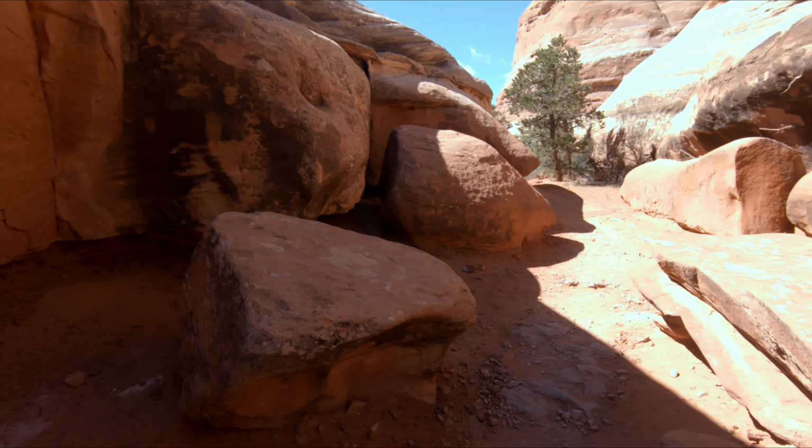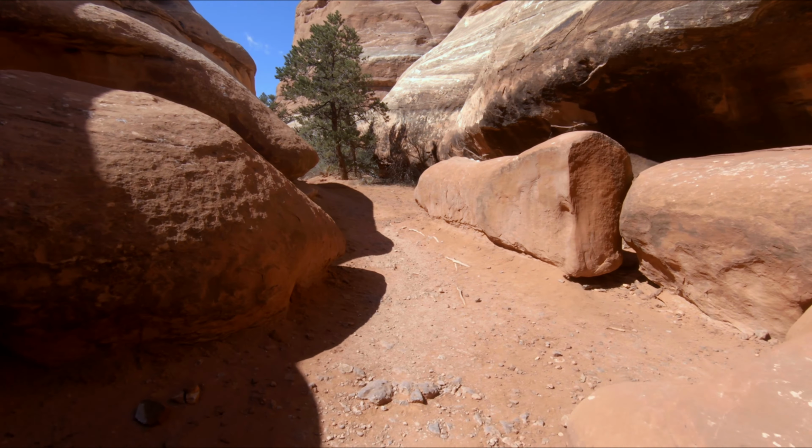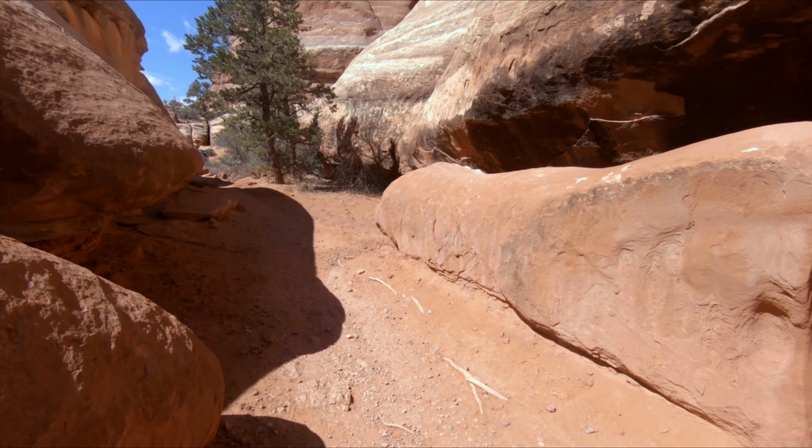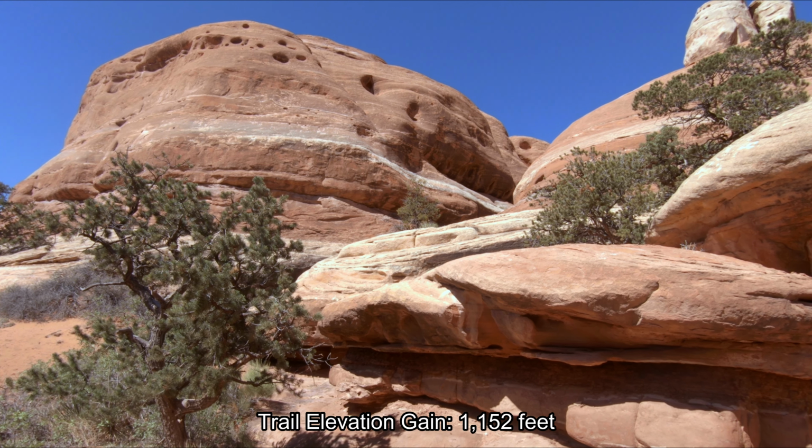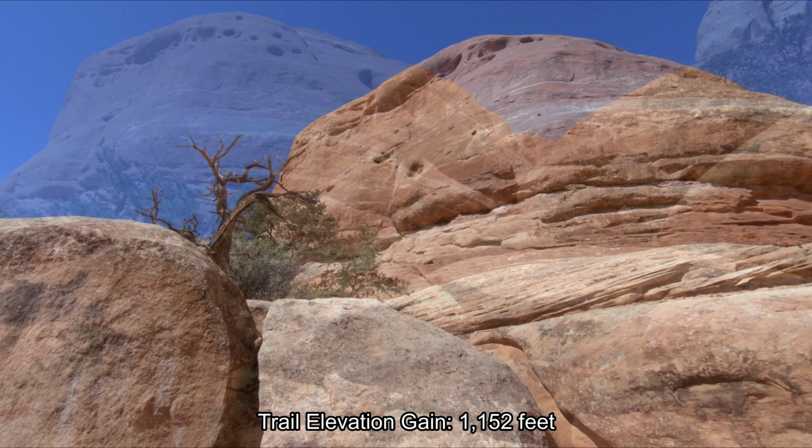For most of the trail, you are gradually gaining elevation. Occasionally, there are steeper climbs that require minimal scrambling skills. The total elevation gain on this trail is 1,152 feet.